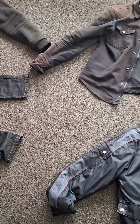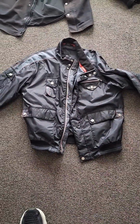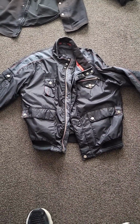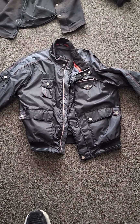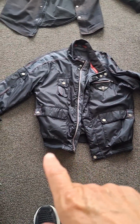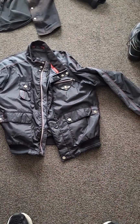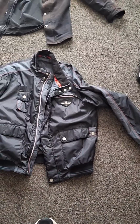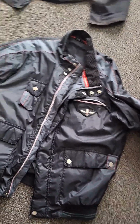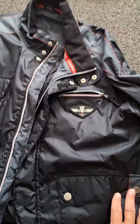And as far as wet weather jacket goes, it's hilarious. This jacket here is from when I went to the 2005 Melbourne Grand Prix. Now, I still fit this, which is quite unbelievable, but I do. It is a fantastic jacket. It is probably not anything special as far as motorcycle riders would think, but they've got their own gear. This here does me fine.